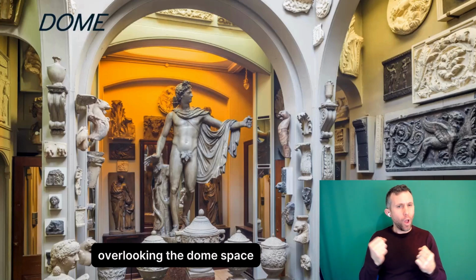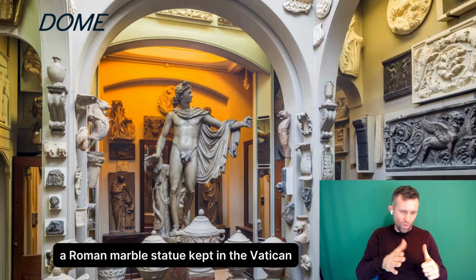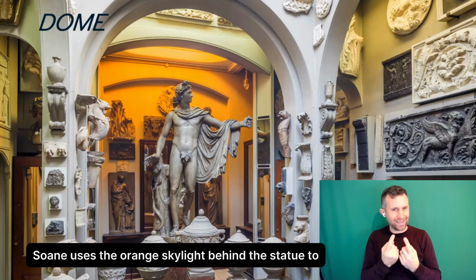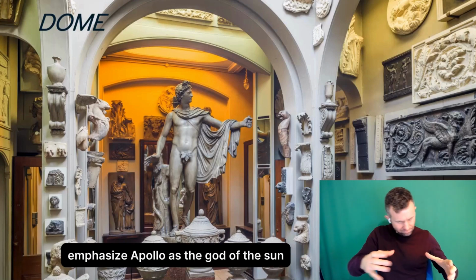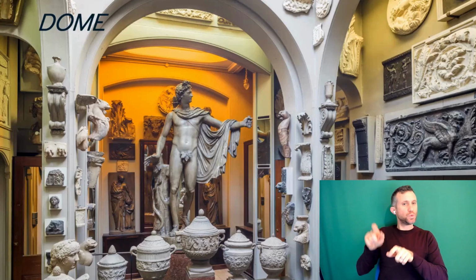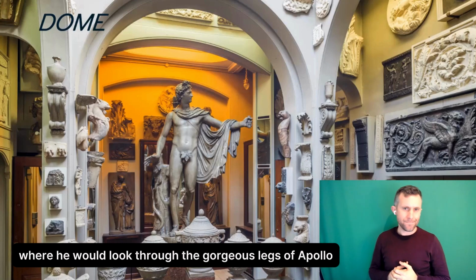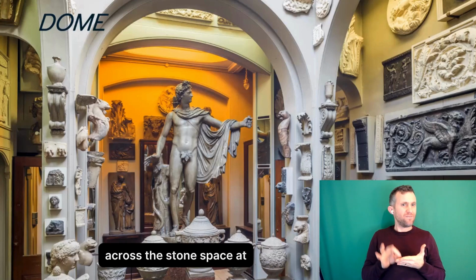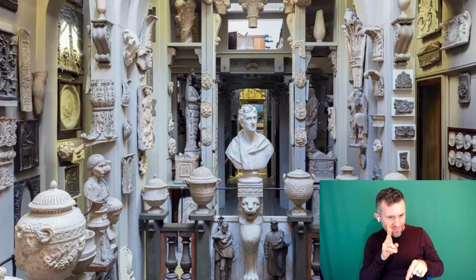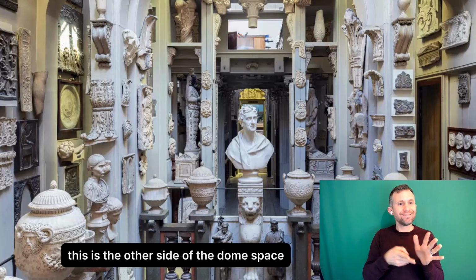Overlooking the dome space is a plaster copy of the Apollo Belvedere, a Roman marble statue kept in the Vatican. Soane uses the orange skylight behind the statue to emphasize Apollo as the god of the sun. Behind the statue, hidden in its base, Soane added a small pull-out table where he would look through the gorgeous legs of Apollo across the stone space at his own bust.